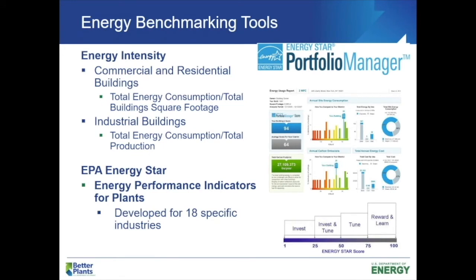So at a really high level, when we're talking benchmarking, for the most part, when we're in commercial and residential buildings, where it's more just about people in space, the energy intensity metric is typically consumption per square foot. Okay. Industry is different, right? Because we're not consuming products. We are making products. And so as part of that, there's more variation. There's more moving parts to benchmark against.